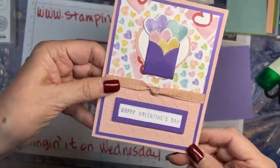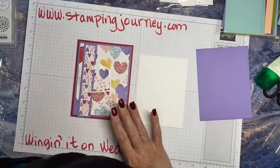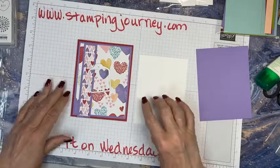Hi, Susan. Hello, Patty. You like the real red too? Oh, good. I like this kind of bold pattern together. I think it's kind of fun.